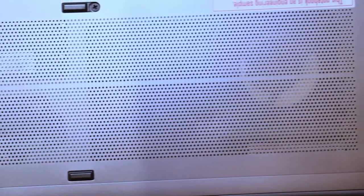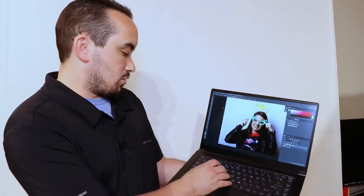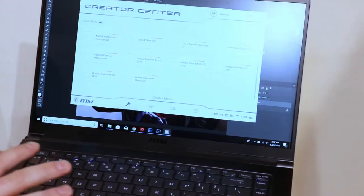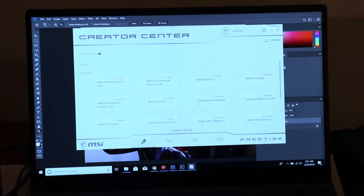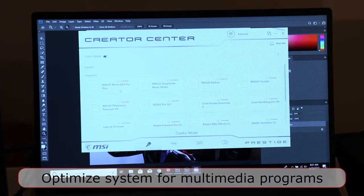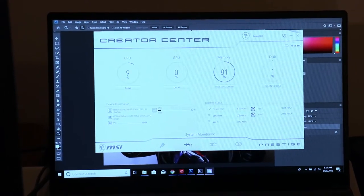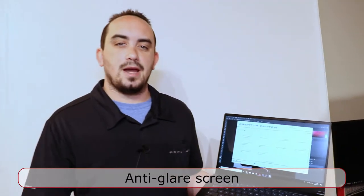Just like how you saw in our gaming lineup with our Dragon Center, MSI has created the Creator Center, which I will show you now. With the Creator Center, you're going to be able to optimize the whole system towards a specific program, such as Adobe Photoshop, Lightroom, Premiere, etc. It fine tunes your display, which is close to 100% sRGB with an anti-glare, so you can be out in the sun and be able to see it.